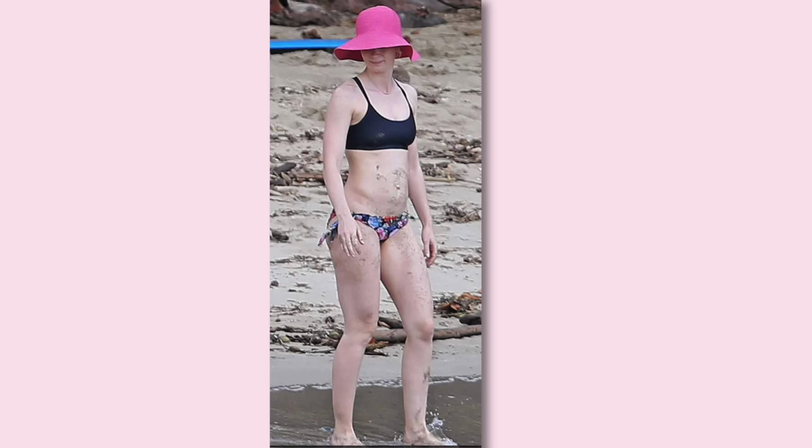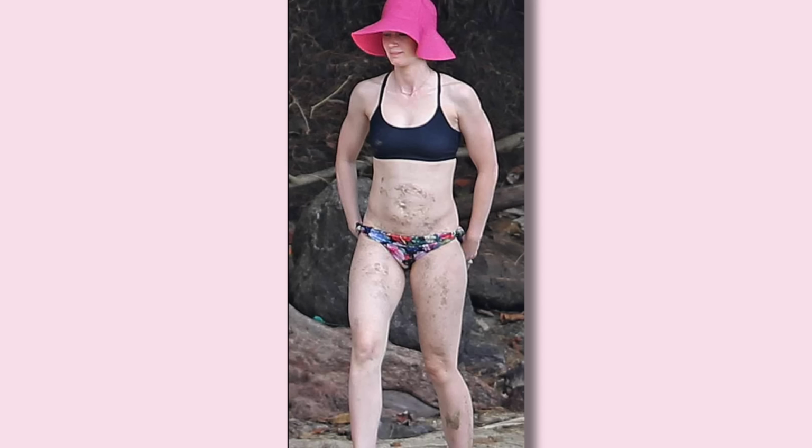Now, as far as Emily's body, I don't see any obvious plastic surgery work to her body. Let's add up how much it costs to look like Emily Blunt.